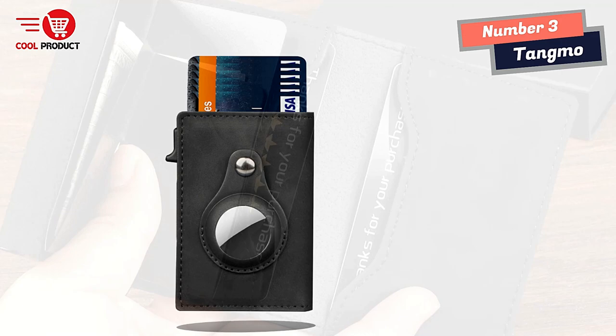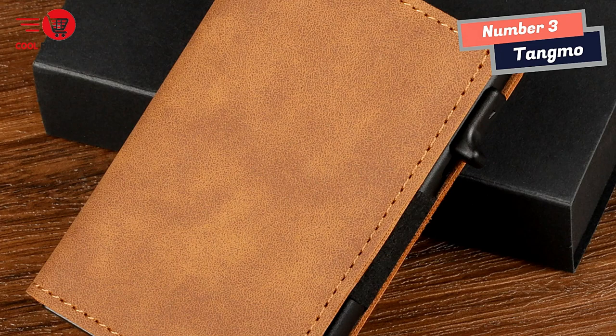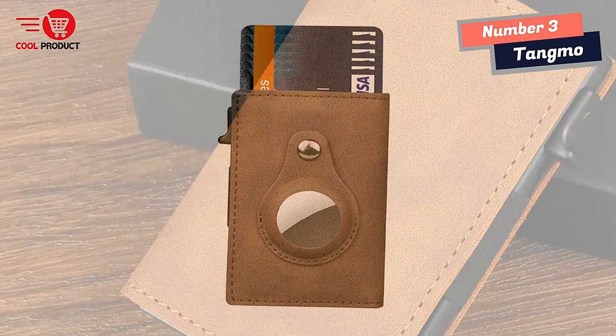It safeguards them from bending, breaking, or unwanted RFID scanning, ensuring your valuable information remains secure. Beyond its aesthetic appeal, the Tangmo Airtag Wallet boasts practicality. It provides ample space for your essential cards and cash, keeping them organized and easily accessible.